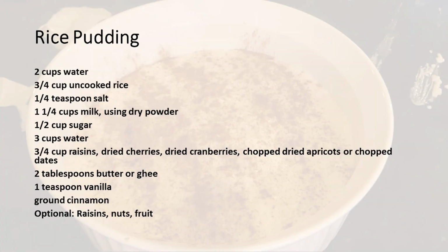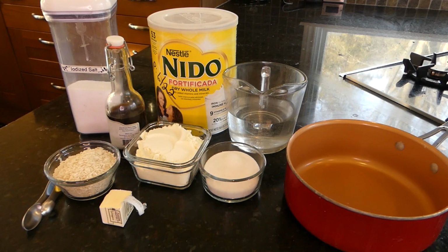Now we have 2 things left. 1, dessert, rice pudding. And it's so easy to make with your shelf-stable ingredients. You need 5 cups of water altogether, but in this first stage, we're using 2 cups water, 3/4 cup uncooked rice, 1/4 teaspoon salt, 1 1/4 cups milk powder. I'm using whole milk instant powder, 1/2 cup sugar, and then you could add 3/4 cup raisins or dates or dried fruit, anything you want to give it just a little more of a flavor boost. And you're going to want 1 teaspoon vanilla and some ground cinnamon. And of course, you could also add nuts.